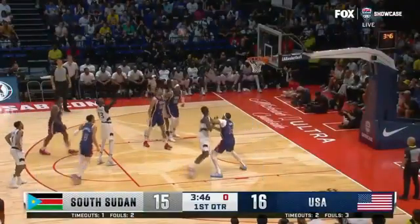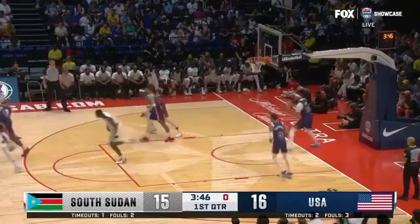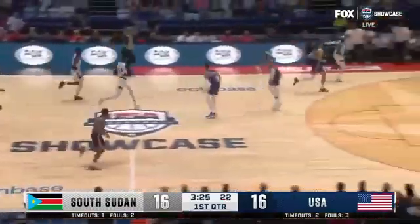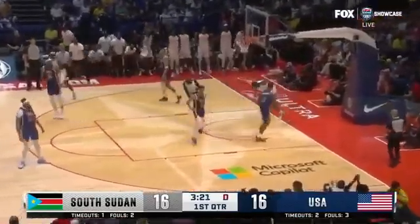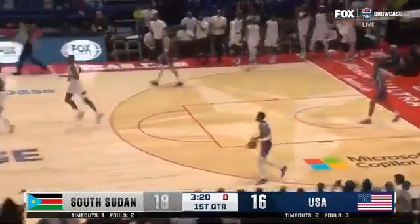Majok Deng spent time, like many of these players, in Australia. Couldn't connect. Deng the other way. They've done a great job balancing the floor, the USA. And as I say that, they don't shut it down. That guy's back. Quick timeout. Impressive for South Sudan. They have the lead for the first time today, and this is a name you're going to get to know, Bill, this coming season for the Duke Blue Devils.